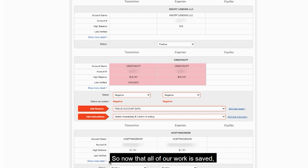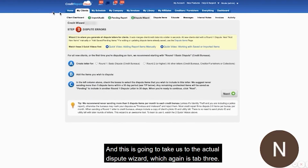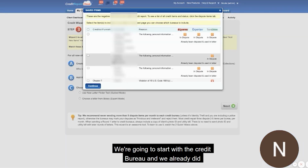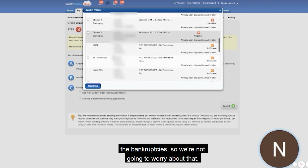So now that all of our work is saved, we're going to go ahead and hit save my work and continue to the wizard. And this is going to take us to the actual dispute wizard, which again is tab 3. And we're going to hit round 2 or higher. We're going to start with the credit bureau. And we already did the bankruptcies, so we're not going to worry about that.